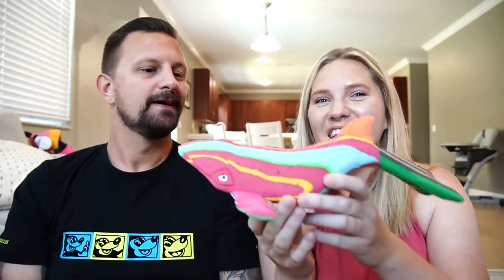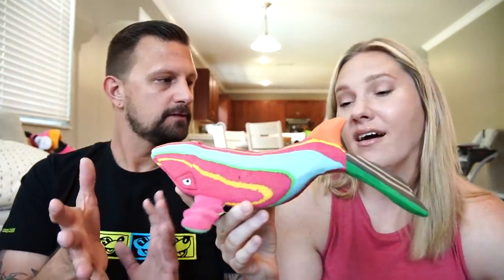So the first thing that we got was actually up in the whales area. After we got through the whales exhibit, they had a little pop-up gift shop. And this is a whale that is made out of pollution.